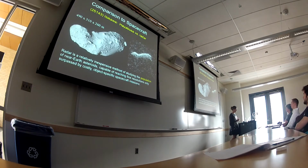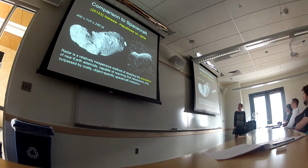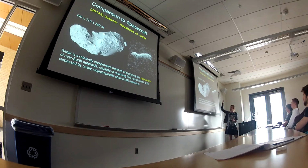So, comparison to spacecraft data. Like I said, spacecraft cost billions of dollars. And so it's really inexpensive to get, even from the radar images, just an idea of what the asteroid would look like before you get there. And with the shape modeling we can do, we can get pretty good. It also can help your space agency plan where to land on the asteroid. You want to land on one of the ends, or you want to land on sort of the neck of the asteroid.